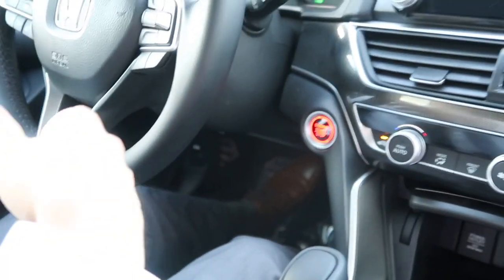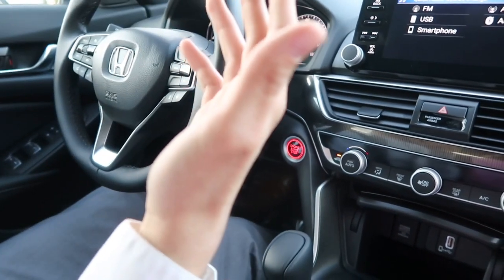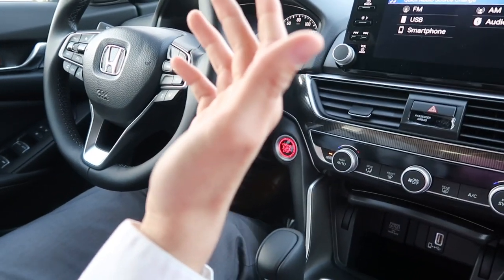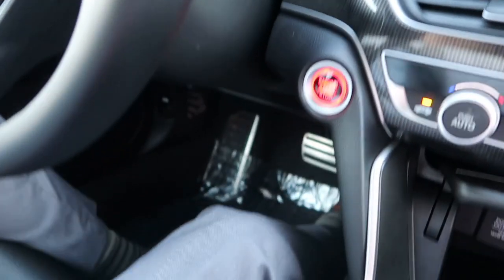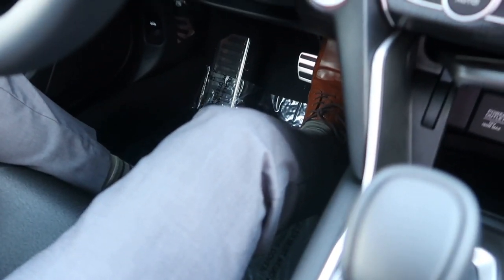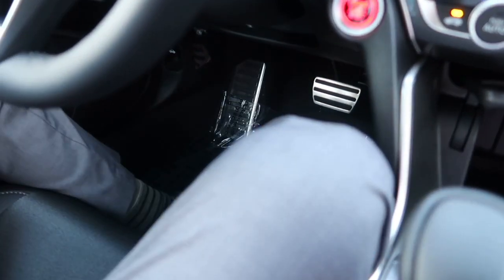So again, like I said, prime example would be an in-and-out drive-through, or some long line where you usually would have to keep your foot on the brake. So this is drive, car's moving. It's still in drive. My foot is completely off of the brake. So this is brake hold. Again, we're moving. And we stop.